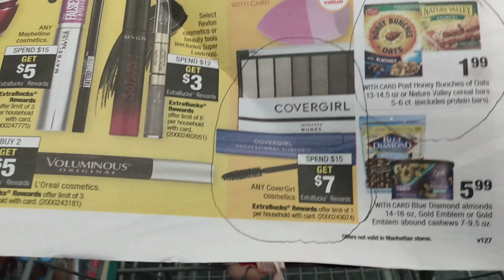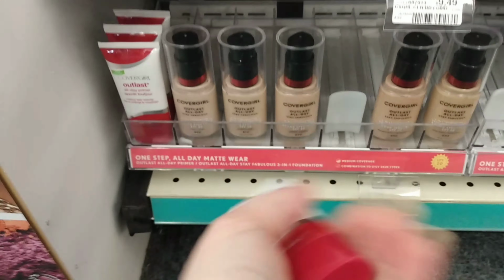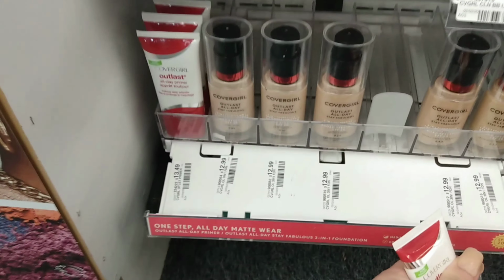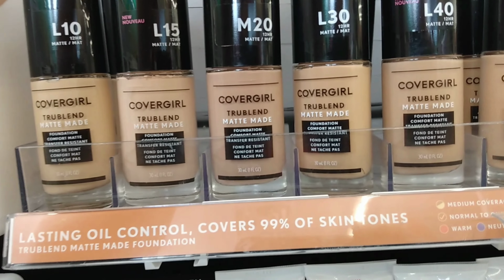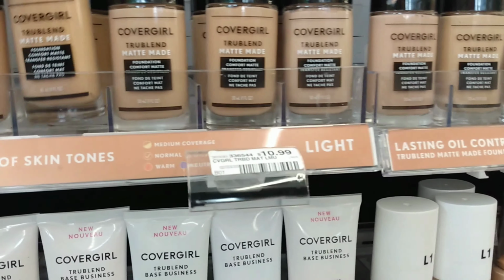Alright, the first thing I want to get is the Covergirl. Any Covergirl cosmetics, spend 15, get 7 extra bucks. I want to try out the Covergirl Outlast All Day Primer, and it's going for $13.49. And I also want to get M20, which is the Covergirl True Blend Matte Made Foundation, and it's going for $10.99.